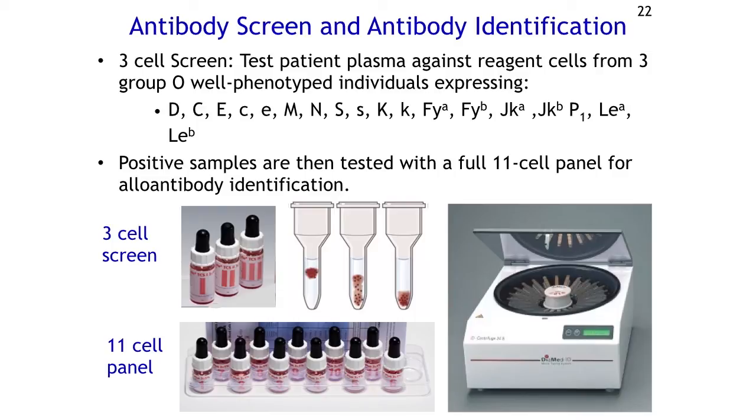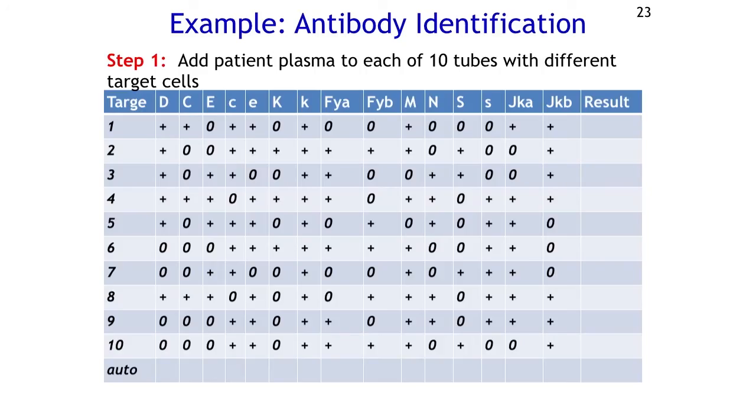So you use an 11-cell panel here, and you test the plasma. Those reactions undergo incubation in a special incubator, which is not shown, and you centrifuge them using a special centrifuge. Of course, we could use our own centrifuges using the tube test. This is known as the gel test. So it comes with an antigram. Then you record the positive results there, and you compare them with how the individual antigens react. And that is shown there.